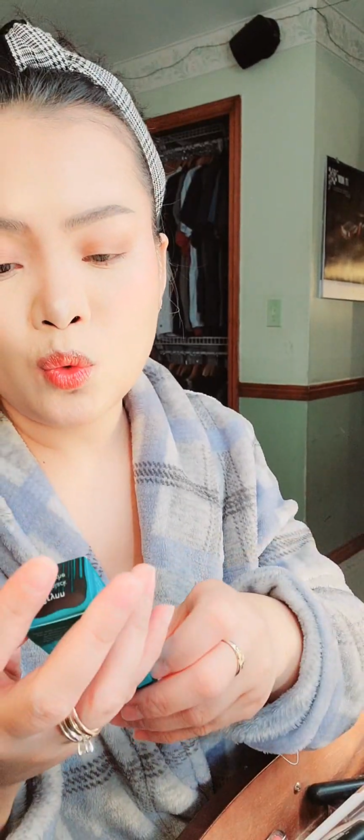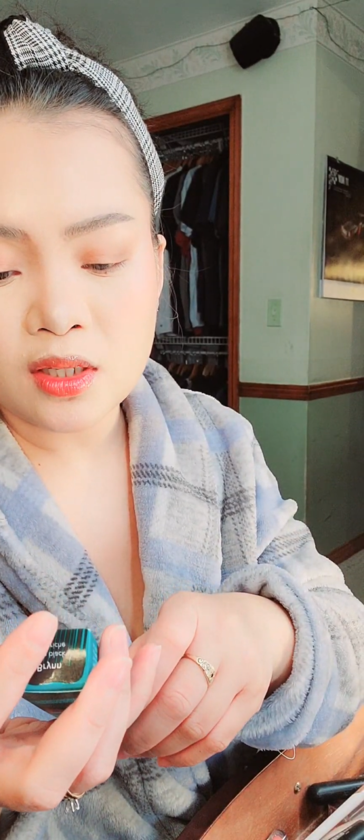I got this new liquid lash extension mascara. Ito lang yung nabili kong bago.